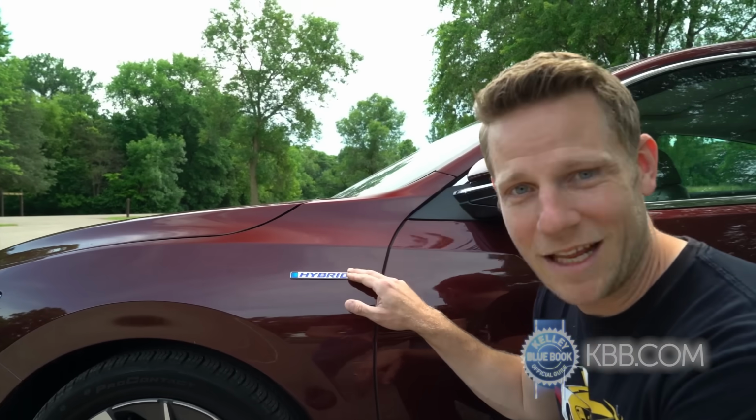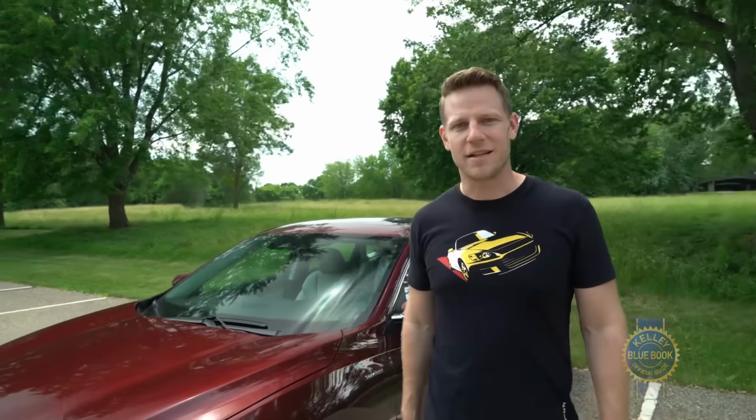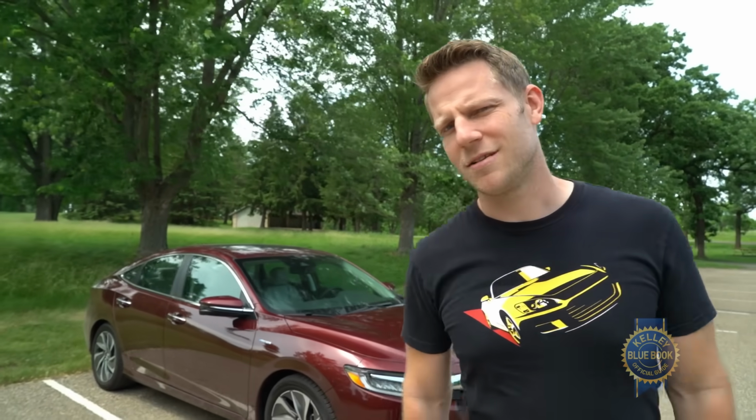Okay, it is literally labeled hybrid, but you've got to look close. With the Insight, there's no pretense, no posing. It's just a handsome, enjoyable, practical sedan that also tops 50 mpg. Whether through magic or hybrid engineering, that's a remarkable result.